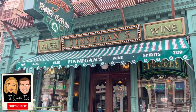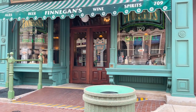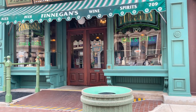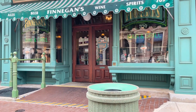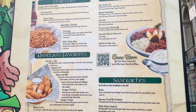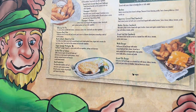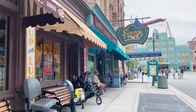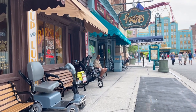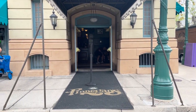So this is absolutely one of our favorite restaurants. We're super excited to eat here. We are going to be eating here multiple days, so we'll try to show you some different types of dishes, but we're going to go ahead and head inside. Finnegan's is located in the New York section of Universal Studios. Also, there is a separate entrance for the bar if you are not eating at Finnegan's but want to visit the bar instead. This entrance is located to the left of the dining check-in stand, located at the restaurant entrance.